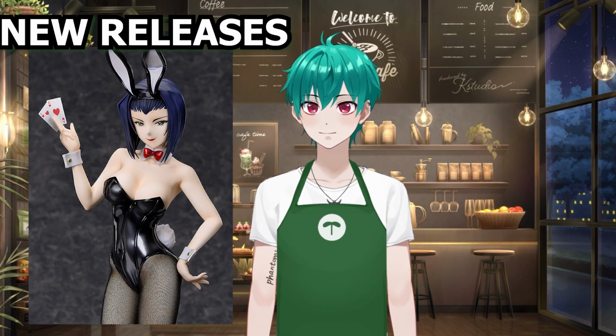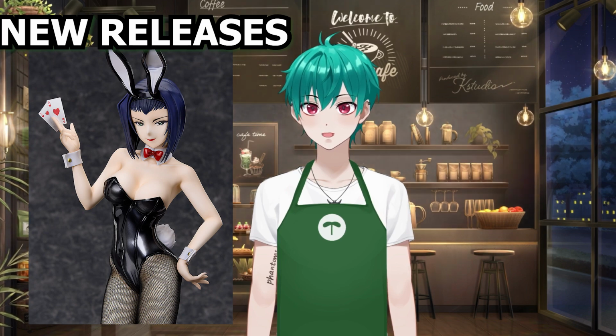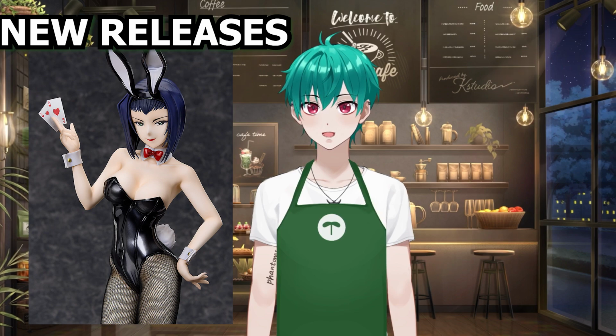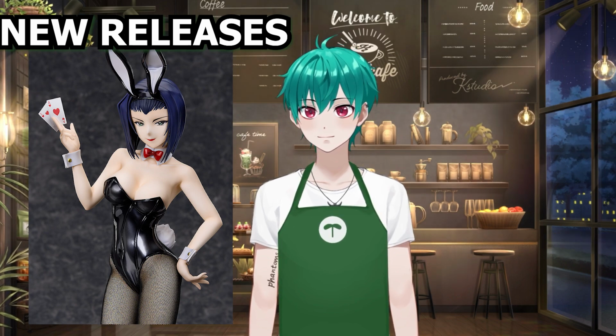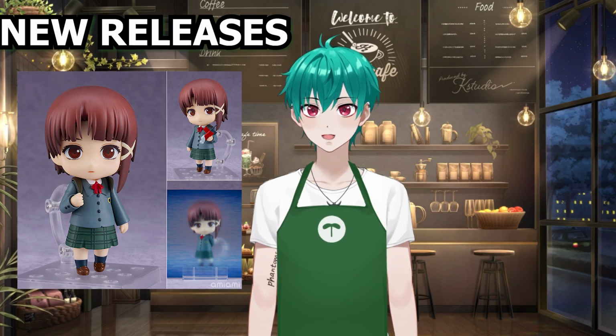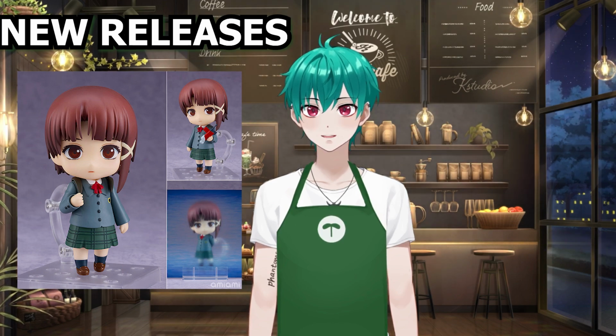Cowboy Bebop's Faye Valentine is getting her own 1/4 scale bunny figure from Freeing this September. I think the only thing that is off about her is the headband is not pink. In every outfit she wore, the headband was pink. I probably would repaint it if I bought it. Should I buy it?